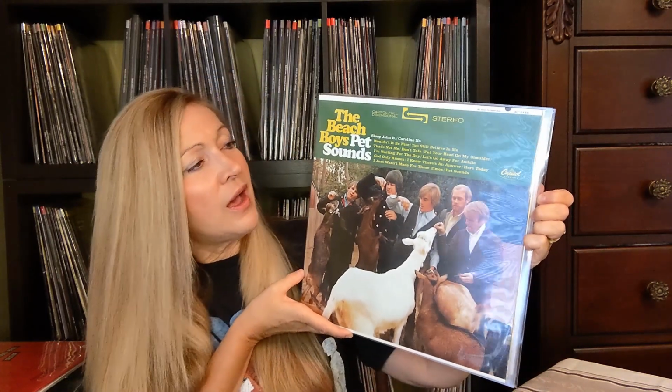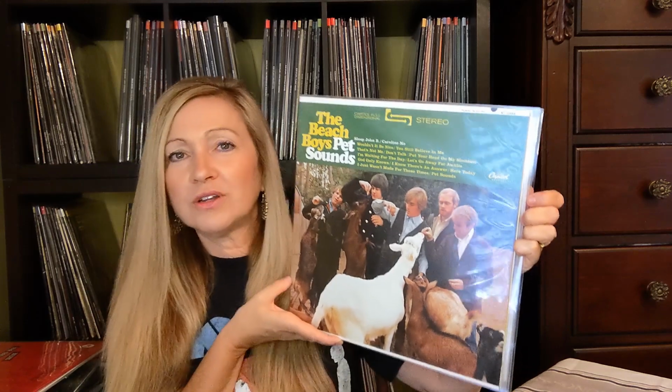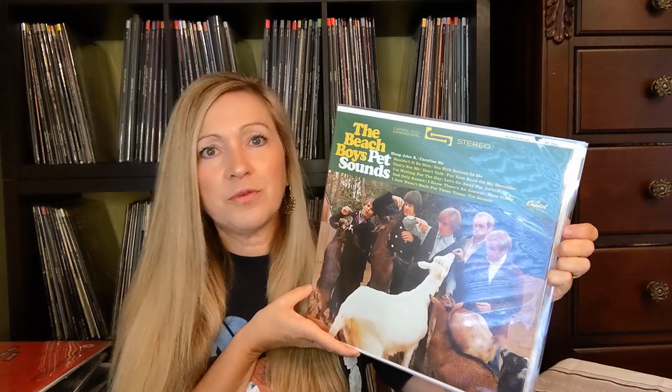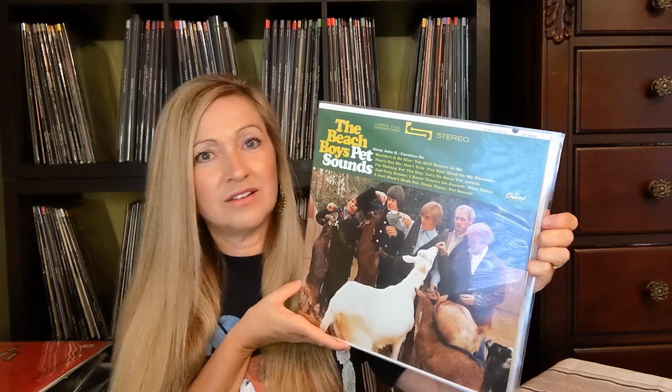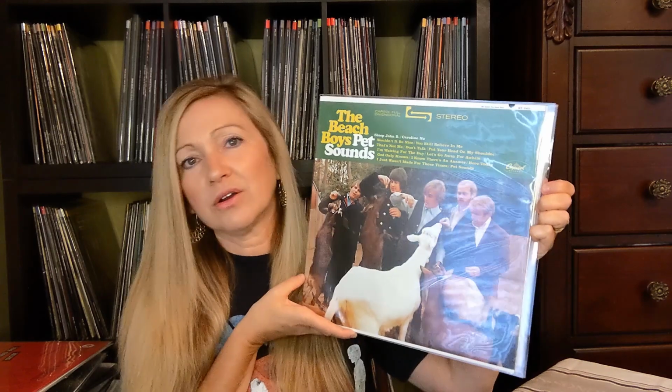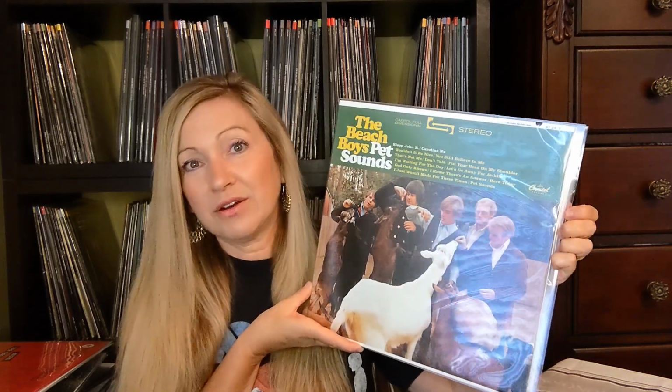This is the stereo version I decided to pick up. They also had it in mono. Absolutely stunning record, and I don't think Pet Sounds can get any better. It can't sound any better than what this one does. Maybe I'm wrong, but I think that is the best sounding Pet Sounds. Especially, I highly recommend the stereo version.